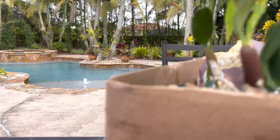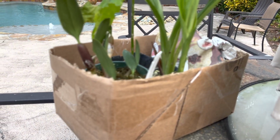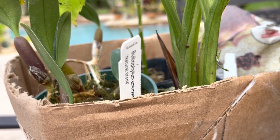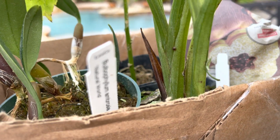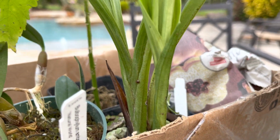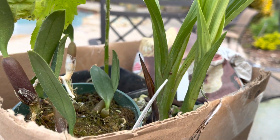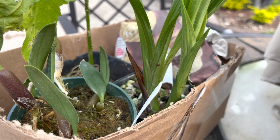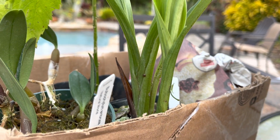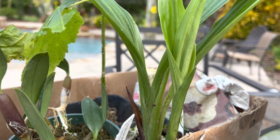Let's see. So these two here are from Lee's Orchids in Hawaii. So this is a bulbophyllum. There you go. That's a bulbophyllum, and I can't even get their whole full name. A bulbophyllum and a phaeus, I believe, right here. So those are the two new orchids that Nelson dropped off to me because I have been so busy, you guys, that I hadn't been able to pick them up. So he delivered them, and then he also delivered some avocados. So thank you, Nelson. I love it.